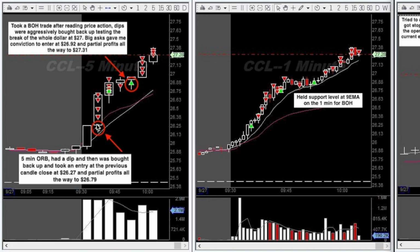As I look at some of these trades, I do see that I partial a lot. I have this mentality that I want to take what the market gives me. But if I had just hung on to a couple of these 10-cent trades, I would have had a much bigger return. So I'm going to work on that in the future. But this nice opening range breakup on the 5-minute chart was a really good trade on CCL.